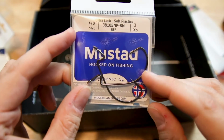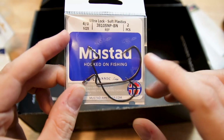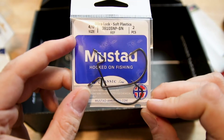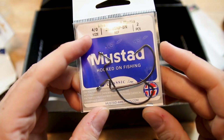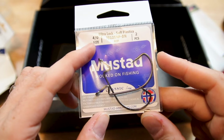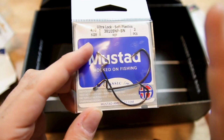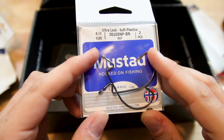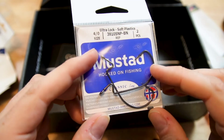Terminal tackle is one of those things that I go through like water. I go through it like nobody's business, and the fact that they send me terminal tackle every month so that I can top the box off, that's awesome. It's something that I always need. So also, when you get your soft plastics in the box, and they almost always send soft plastics in the box, you have something to get up and running right out of the box with. So that works out really well too.